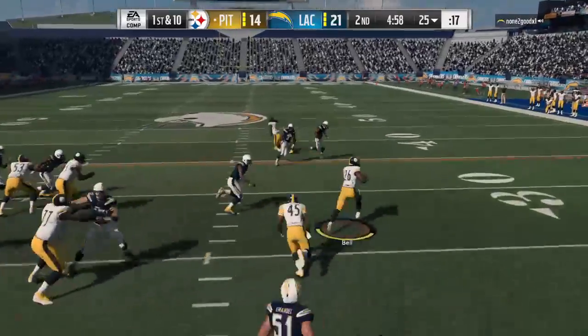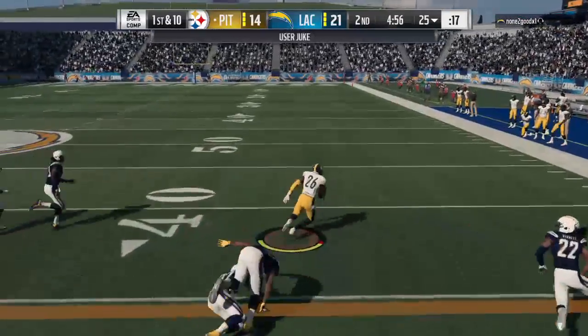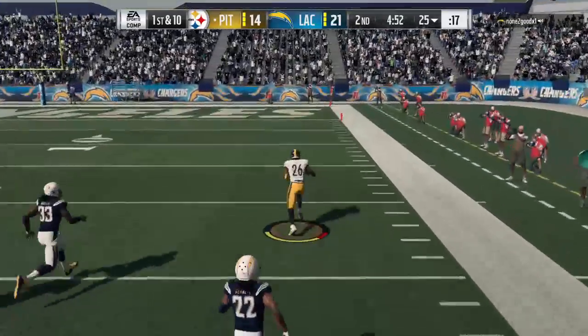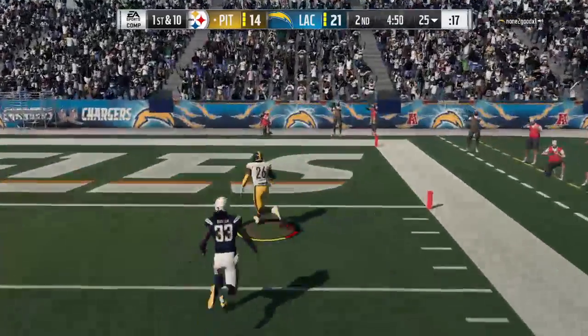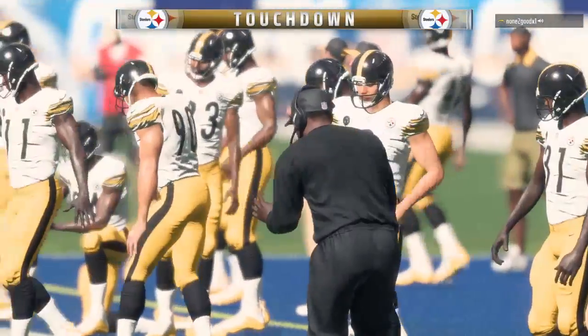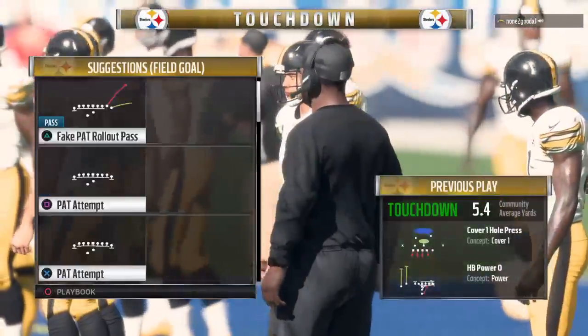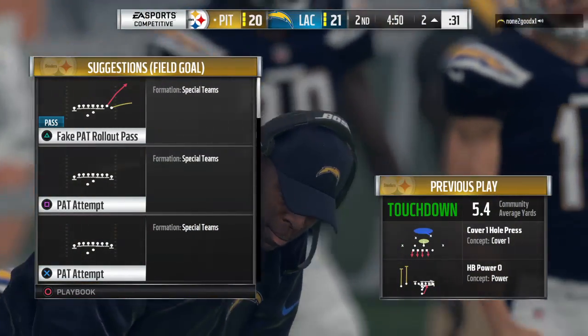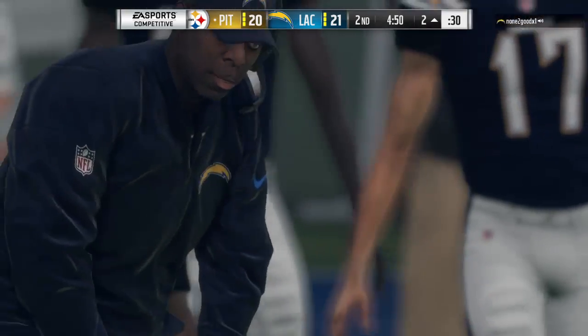They'll start out on the ground with Bell. Space to maneuver at the 40. He's at the 50. He's at the 30. 10. And he's going to take it in for a Steeler touchdown. Le'Veon Bell on his way to a monster game. 3 first-half touchdowns. And the Steelers are an extra point away from tying this thing up.